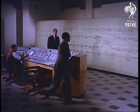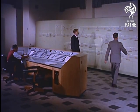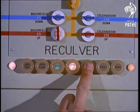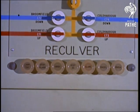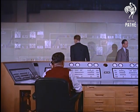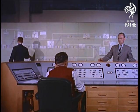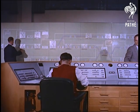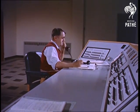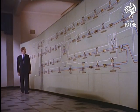Mind you, to the layman, surely nothing could be more confusing or complex than a place like this. Not a signal box, but the electrical control room at Canterbury, which covers over 90 route miles and operates switches at current feeder points by remote control throughout an area extending from Gillingham to Ramsgate and Dover. It's scarcely an unskilled job being a railwayman these days.